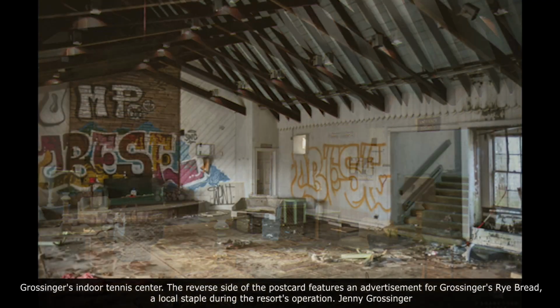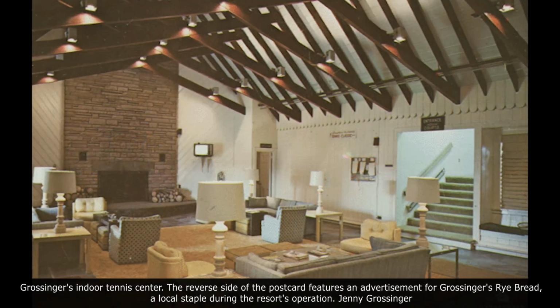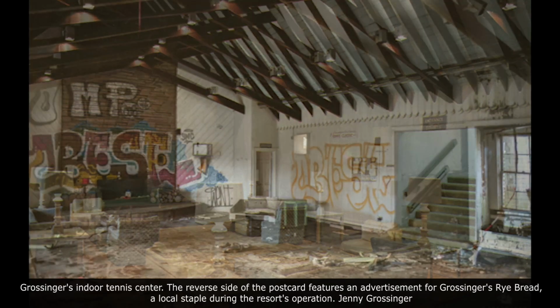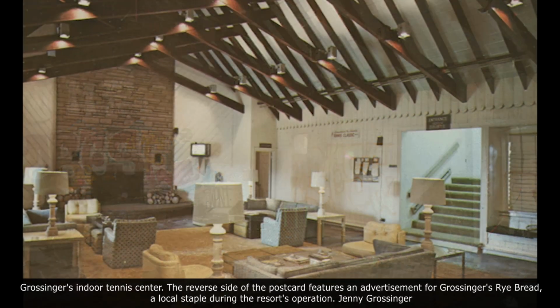Grossinger's Indoor Tennis Center. The reverse side of the postcard features an advertisement for Grossinger's Rye Bread, a local staple during the resort's operation. Jenny Grossinger's.